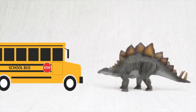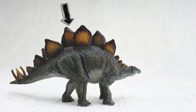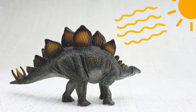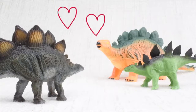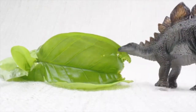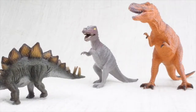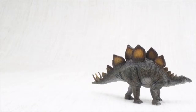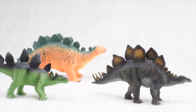It was as big as a bus, but its brain was only the size of a walnut. The plates on its back were either to keep it warm or to show off to other Stegosauruses. It ate loads of veggies, and Stegosaurus had huge spikes on its tail for defending itself. And it always travelled in a herd, with lots of friends and family.